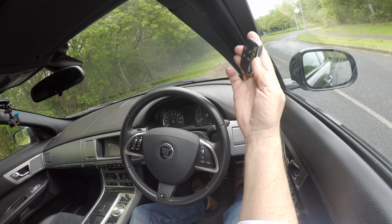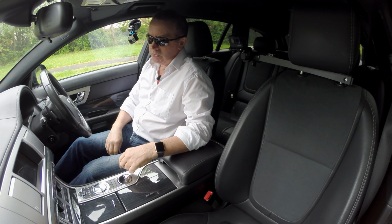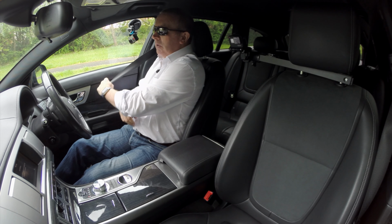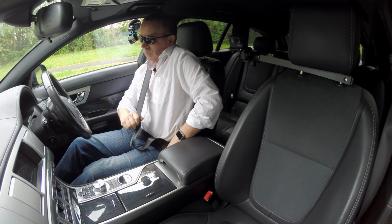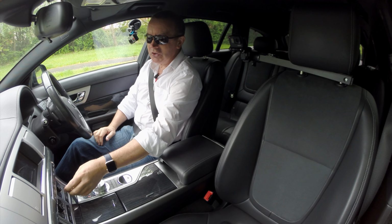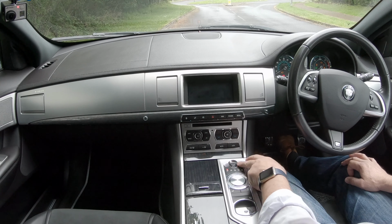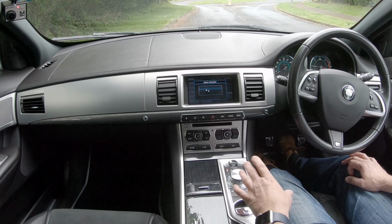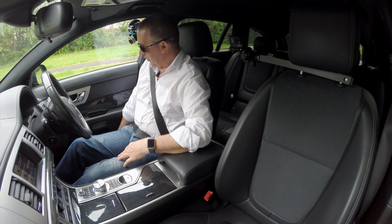We have the nice Jaguar Land Rover key here. It's keyless go, so just as long as you've got the key on your person, the car will start. And I'll just show you that again. I'll turn the fan on, turn this off. And there you go, the gear selector rises out to the center console and the vents open up.